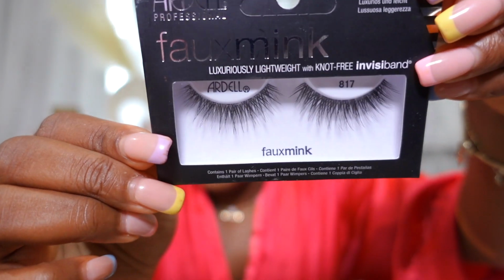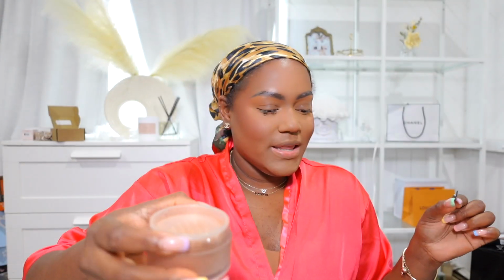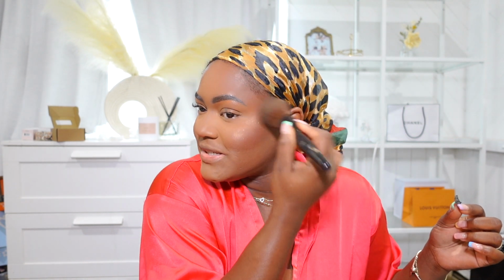All right, and then for lashes, I'm thinking I'm gonna use these Ardell ones. They're pretty natural, but they're definitely gonna add a nice little bit of drama. While that's drying, I'm gonna start adding some of this glow powder. Taking a little bit and applying it right here. I start out where I would highlight my face, and then I just go outwards with it, on my cheeks and a little bit over my blush and bronzer.